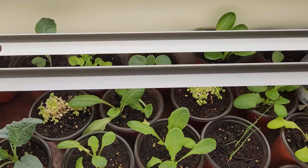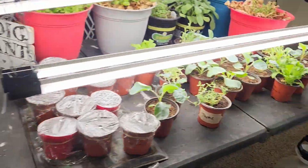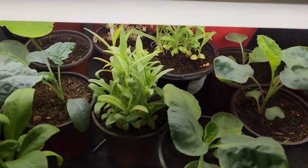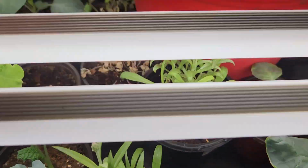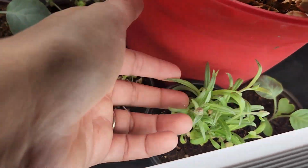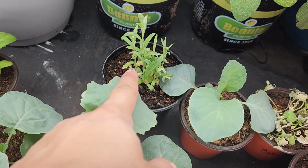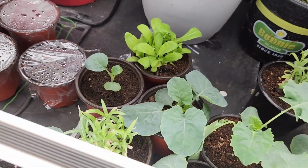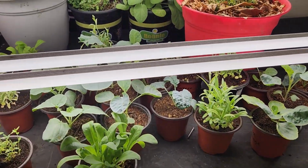And we have more aster, and we have bachelor button. Here we have bachelor button. We have more bachelor. They're already starting to form buds right there. More bachelor button. But yeah, I'm growing some flowers and some vegetables.